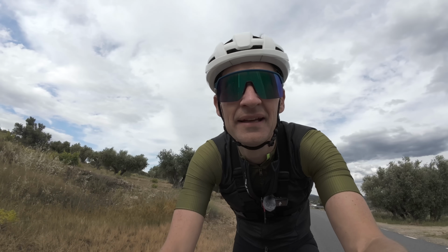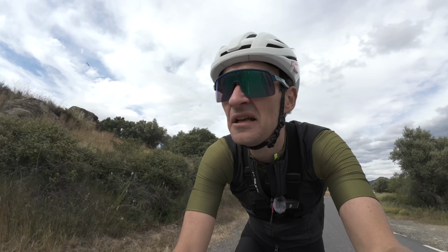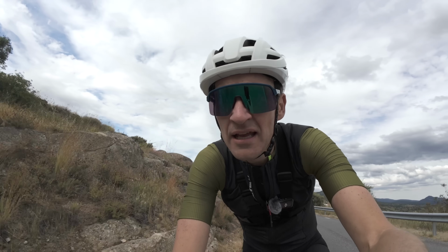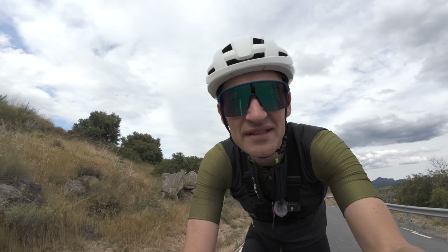The riding here in this part of Spain, I'll drop a link to the location down below. It's stunning. Amazing roads, lovely climbs, fantastic descents. And the bike is perfect on this sort of rolling terrain with quite a lot of climbing, long climbs, punchy climbs, and some sweet descents.